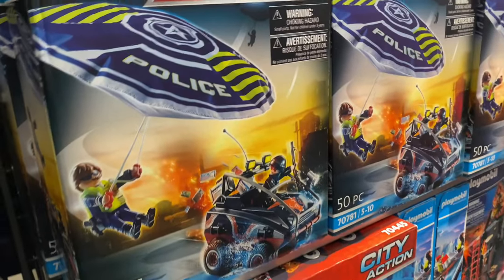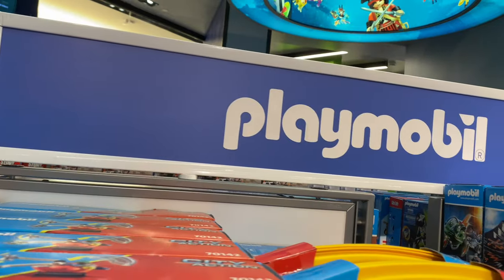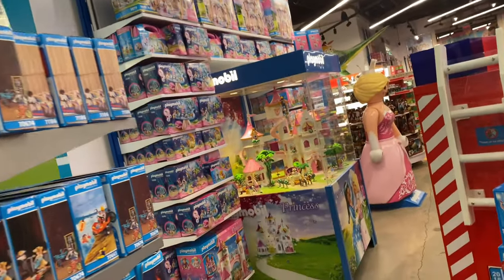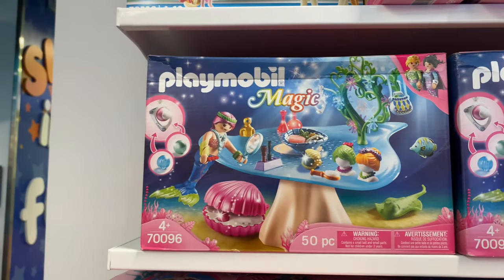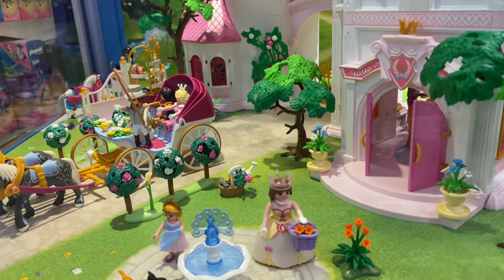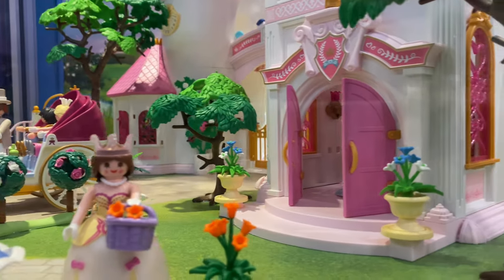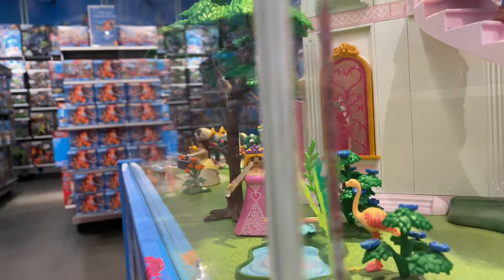So, another police parachute-looking thingamajig. Let's see. Hand glider. Underwater stuff. Look, they even got a girl section here. Playmobil magic underwater. An underwater section. Look at this. A castle with... wow. And you got a little water fountain there. A princess. Or a queen, and then a princess, a fighting princess with a sword.